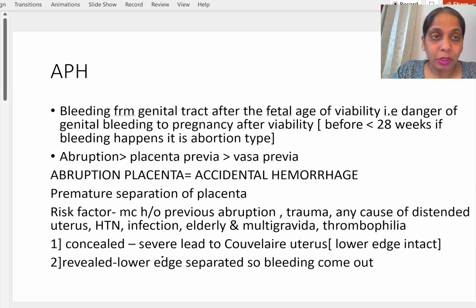Now, there are mainly three reasons for antepartum hemorrhage. There can be other reasons too, but the main ones are abruption, placenta previa, and vasa previa. Out of all these, abruption is much more common than placenta previa, and the rarest is vasa previa. Now what is abruption? Abruption is premature separation of the placenta. We all know that the placenta separates after the delivery of the fetus, but if the placenta separates from the uterus prematurely, then that is known as abruption.